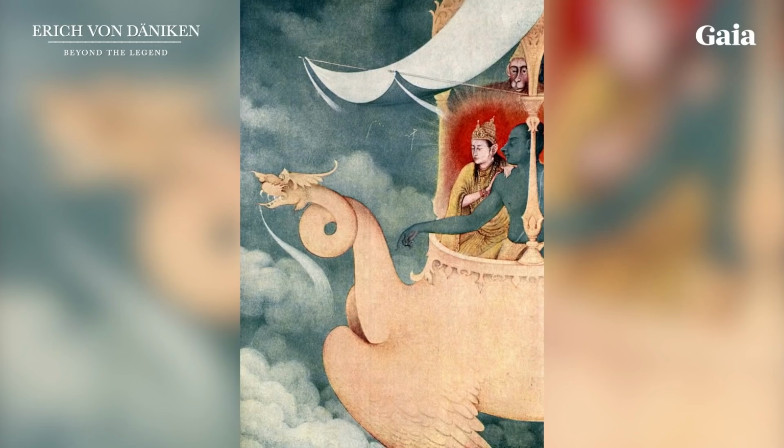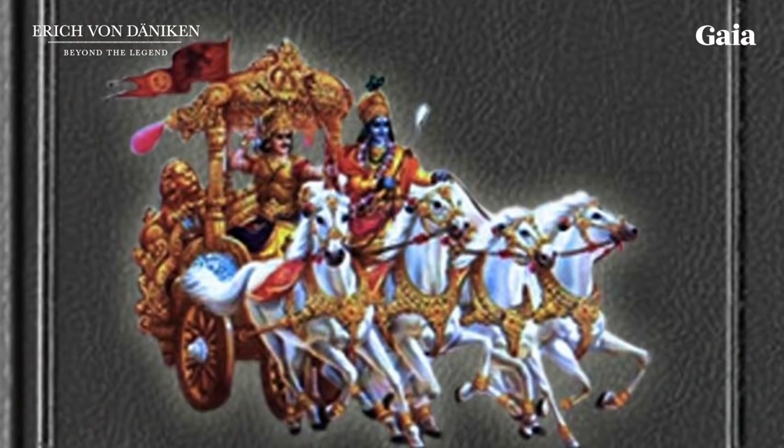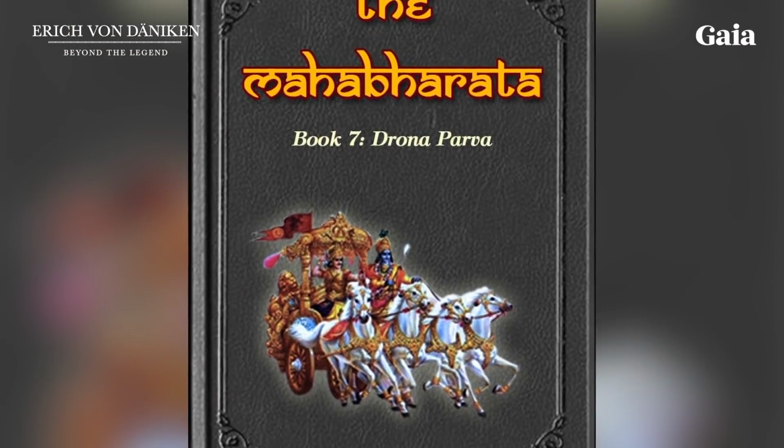They described the noise which the Vimanas made. At least some of the Vimanas made noise. Others were quiet. So all this we have descriptions. Descriptions handed down and written by humans. Just read the book Dronaparva. It's full of these flying machines of ancient India.